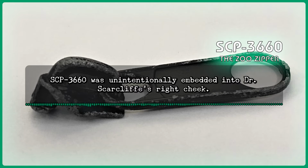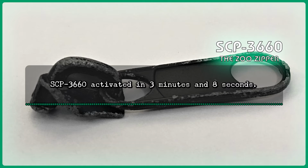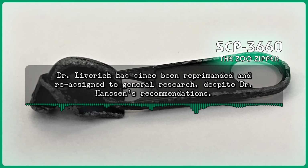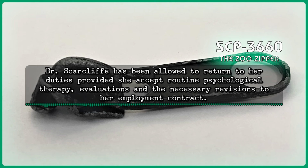SCP-3660 was unintentionally embedded into Dr. Scarcliffe's right cheek. SCP-3660 activated in 3 minutes and 8 seconds. Both parties were treated for shock and King Cobra bite, as appropriate. Dr. Liverich has since been reprimanded and reassigned to general research, despite Dr. Hansen's recommendations. Dr. Scarcliffe has been allowed to return to her duties, provided she accept routine psychological therapy, evaluations, and the necessary revisions to her employment contract.